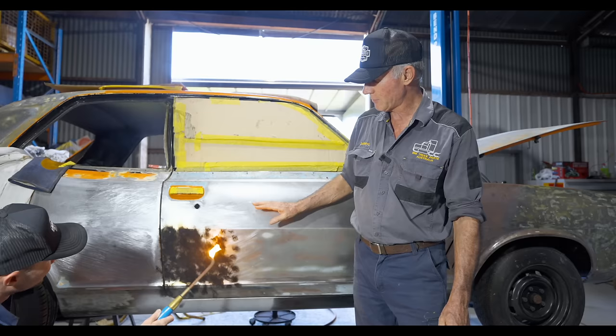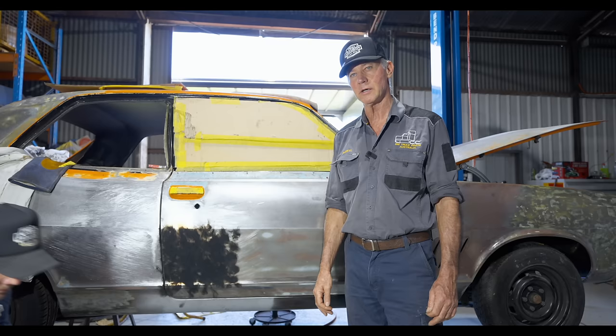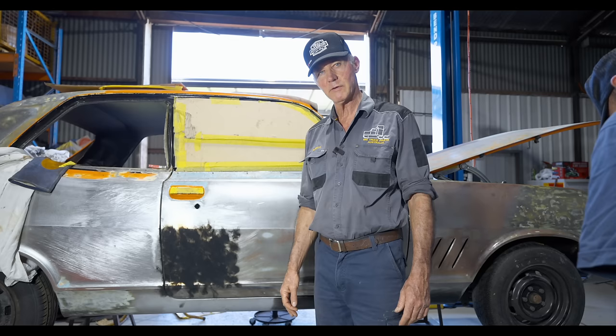It'll give him that perfect black background to give him that guide when he runs that file across it. But that's the way we used to do it back in the day. It's a bit of a forgotten art, but it's the actual really correct way to go about it, if you've been taught the art of this panel beating trade, what we do. But you'll see here now very shortly, he'll run a panel file across that and you'll just see how it brings up the highs and lows.